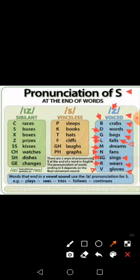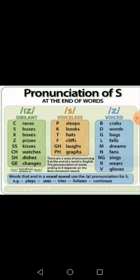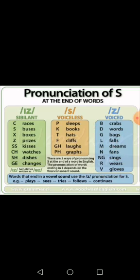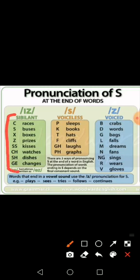Okay, why? Because those words end with the letter B. Just let me show you: B, D, G, L, M, N, NG, R, and V. Because those words end with those letters, I pronounce the S as "z". Okay, can you distinguish how to pronounce the S? If the word ends with those letters, I pronounce the S as "iz". If the words end with those letters, I pronounce the S as "s". If the words end with those letters, I pronounce the S as "z".